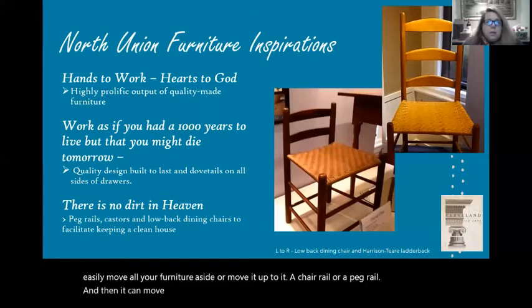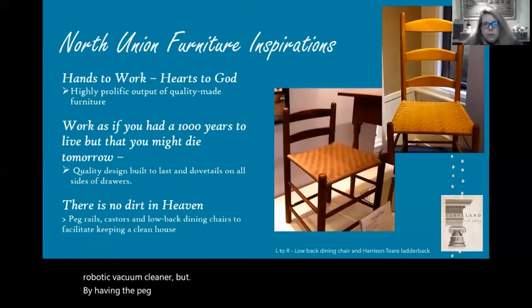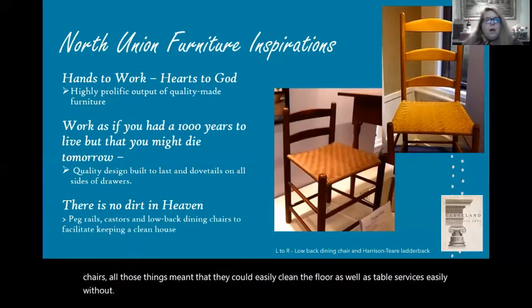In the Shaker's time, obviously they didn't have the technology of a robotic vacuum cleaner, but by having the peg rails, by putting their furniture on casters, as well as having low back dining chairs, all of those things meant that they could easily clean the floor, as well as table services easily without getting other things dirty.